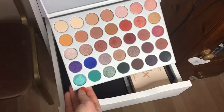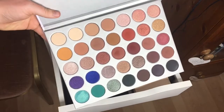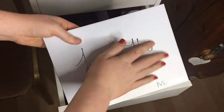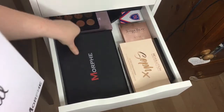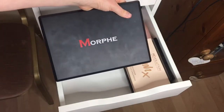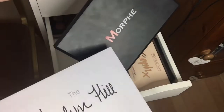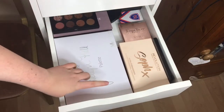This is very popular, very stunning, in stock on Beauty Bay if you want to get it. It's £37. I will say I don't think it's worth £37. I'd say more about the 25 mark, but that's just my opinion. And then I've got the Morphe 350S palette in their old packaging. I will just say though, I love Morphe's formula.